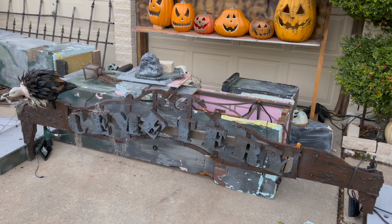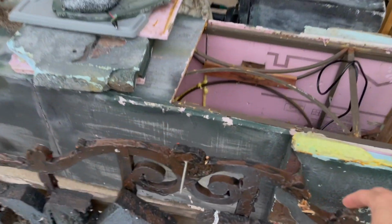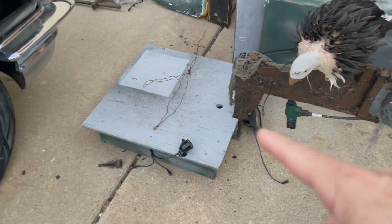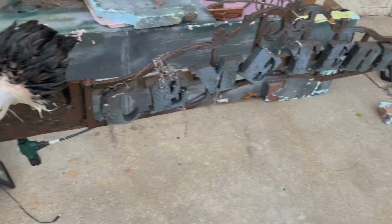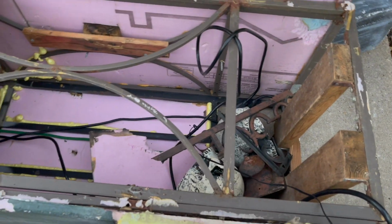Arch seems to be possibly okay. It's broken right here in half. The skull completely came off. It stayed on the tops, which is crazy. This whole thing flew off. It ripped huge sections out of the columns and poked some huge holes in them.